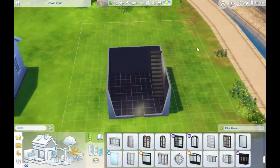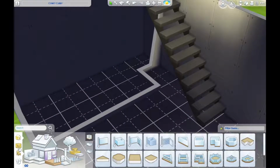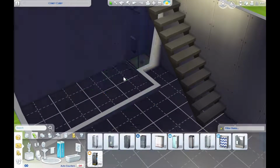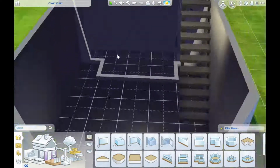I think that's super cool. I don't think I could ever personally live in a tiny home. I think I'd get way too claustrophobic, but that's just me. I still think they're super cool though. But anyway, so today we're building that.